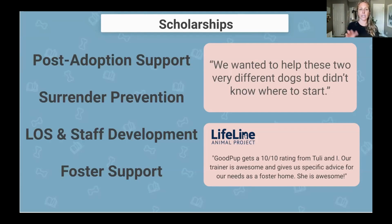So if your organization does intake and has staffing that is able to have those kinds of conversational approaches, and it turns out that a reason an owner is considering surrendering is something training may be able to support, then the shelter or rescue is able to provide the owner, if they're open to it, with free training. And another way they're being utilized is for long stay dogs and staff development.